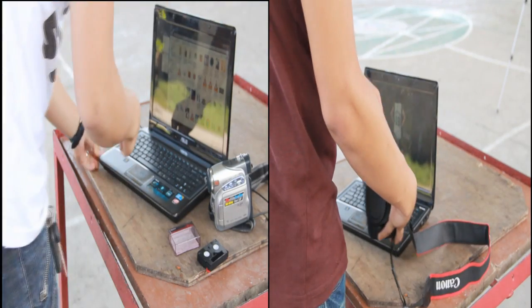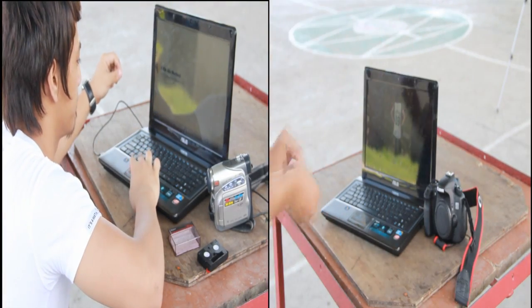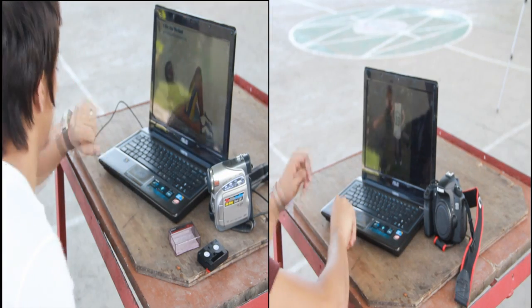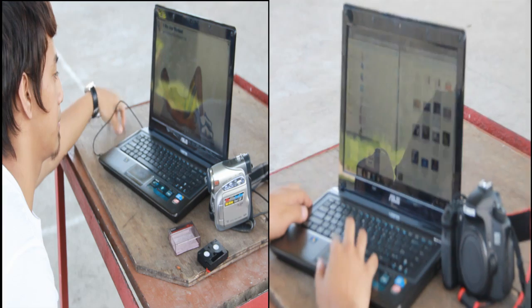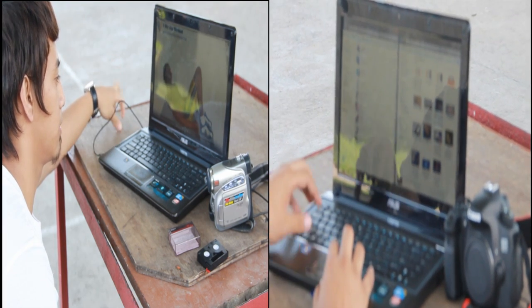File transferring. It's easier to transfer files from HD-DSLR. Camcorder tapes have to be digitized or captured real-time. For SD cards, it's as simple as copying files and folders.